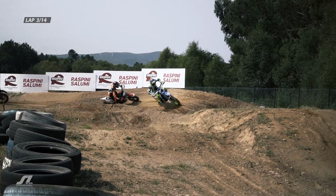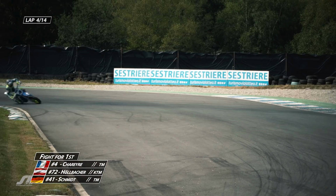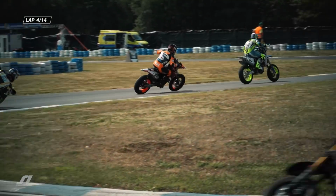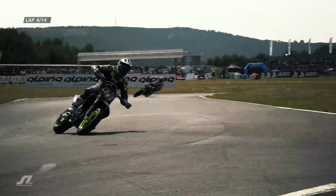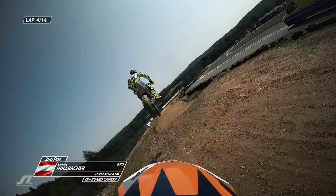We've already seen the slightest dent in the armour of Tom Charret here in Spain, and of course that was in the first race. A rare crash for Thomas Charret. Mark Rainer Schmidt there in third position, as well as the wrist injury for Holbacher, who we ride on board with.